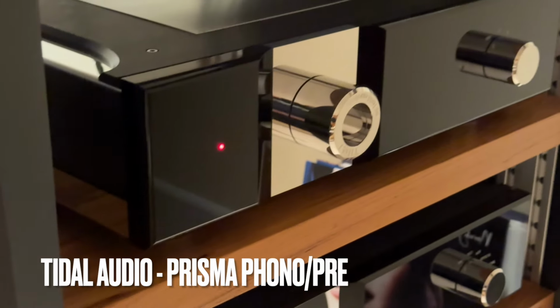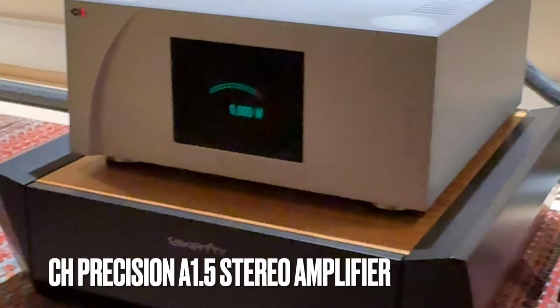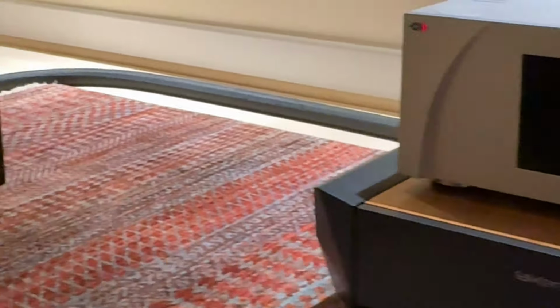Then for our source, we're running a Tidal Prisma. It's the phono amp and preamp all in one, and it's a fantastic sounding unit. And amplification, which is behind Michael, is a CH Precision A1.5. Another great piece, all sitting on Falcon racks.